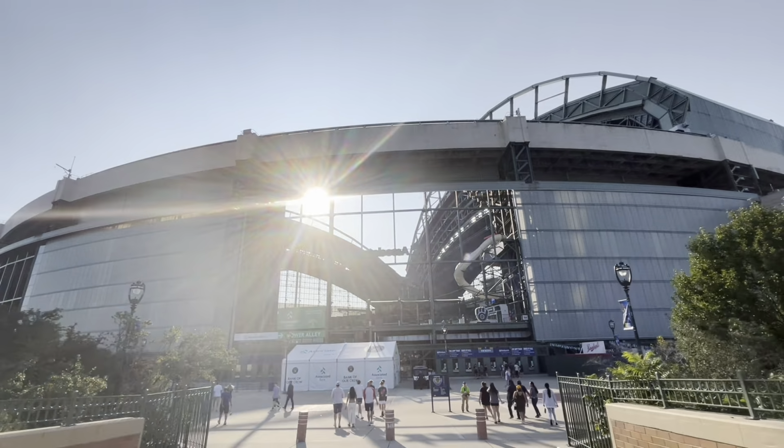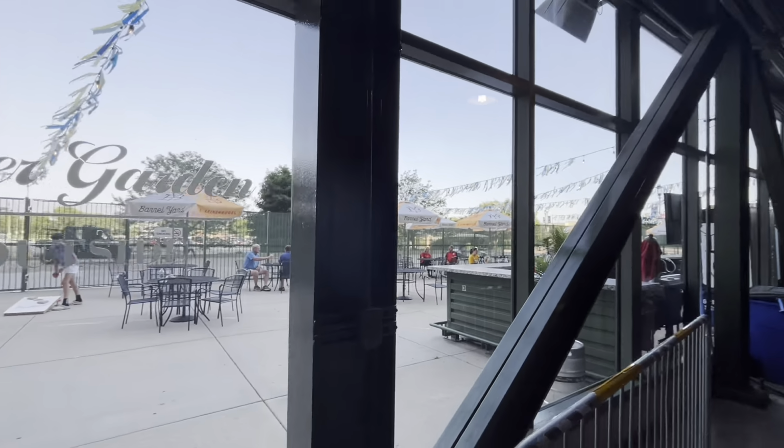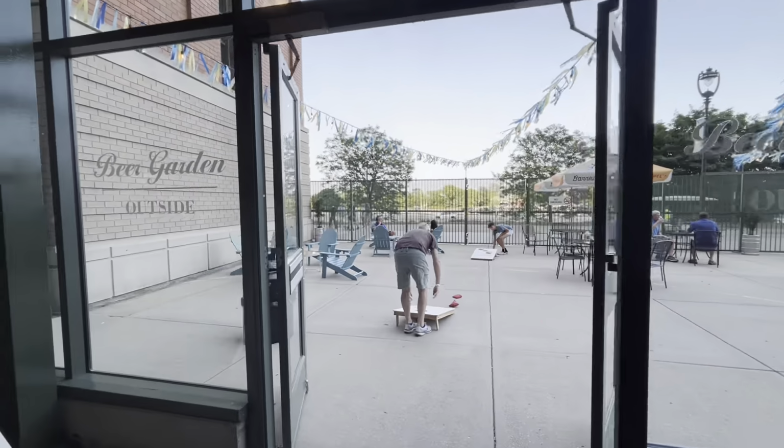Okay, we've made it into our area of the stadium where we can get in pretty quickly. Here often enough where we know what the easy ins and outs are. They got the nice beer garden set up here. People are out eating and drinking and having a good time. They got some bags going on here.